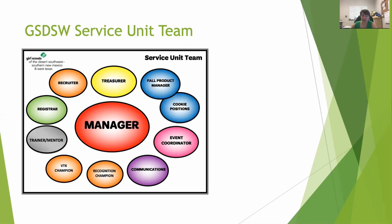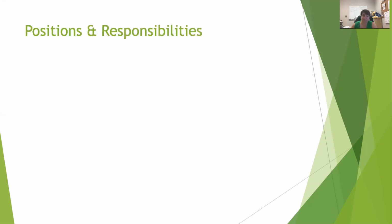Whether you have a large team with different individuals in each role, or a small team with multiple volunteers holding 2 or more positions working together, you will be able to provide the Girl Scouts, families, and volunteers in your respective service units a positive and meaningful opportunity that will impact the Girl Scout experience year-round.